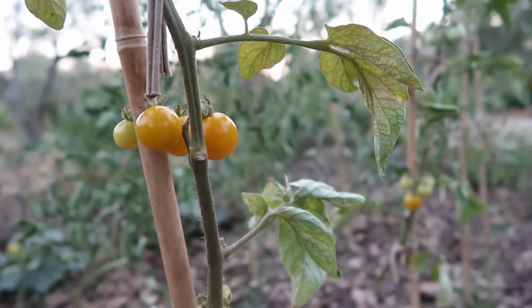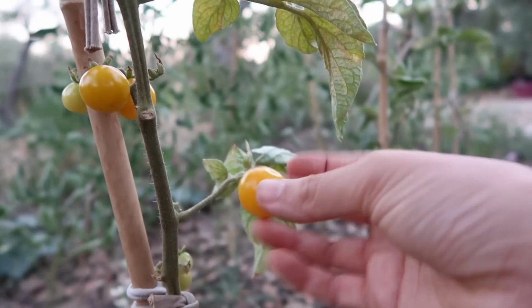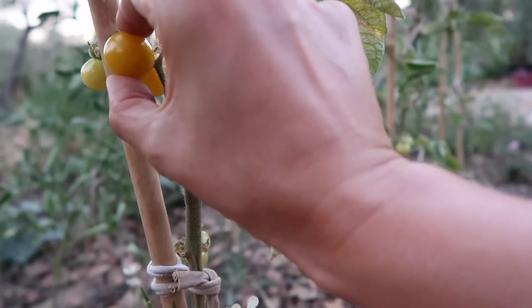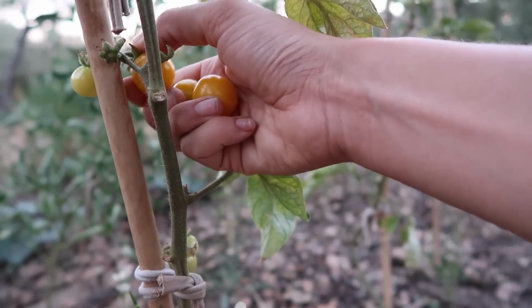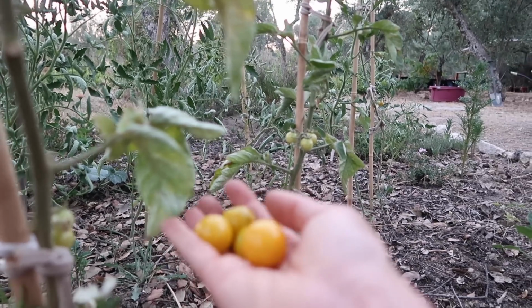I was a bit late with tomatoes this year, but these yellow cherries are starting to be ready, which is super nice. We'll have to fight over these four.